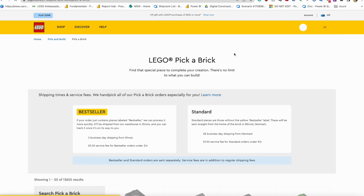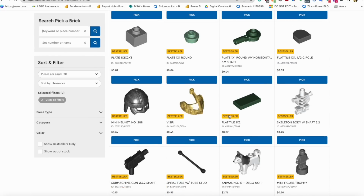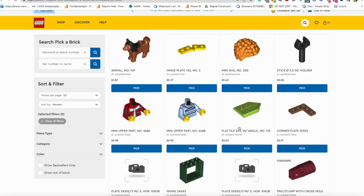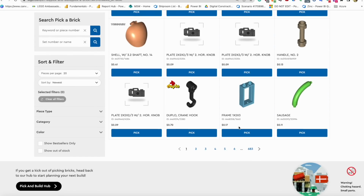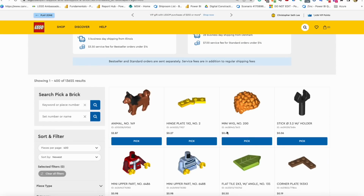So Lego.com has their Pick-a-Brick site, which I'll talk about a little bit when we take a look at the order unboxing, but the Pick-a-Brick site is a really nice site where you can basically get some of the newest pieces directly from Lego and be able to order them straight from Lego to use in your own creations. It is really useful because you can basically just select individual pieces.